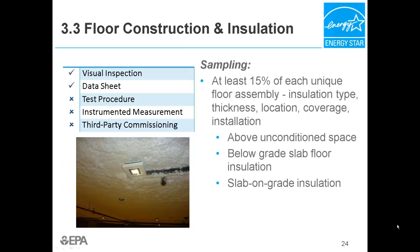The envelope protocols that apply to floors begin on page 31 of the protocols. The inspector should conduct a visual inspection using the T&V worksheet for floor construction and insulation. Confirm that the insulation has been installed in accordance with the manufacturer's specifications and that it matches the R value and assembly specified in the drawings and specs. For below-grade slab floor insulation and slab-on-grade insulation, the inspector should visit the site prior to pouring of concrete. For framed floors, the inspector should verify that excessive use of framing materials, installation of crawlspace ventilation, or other details that may compromise the final effective R value of the floor assembly are properly documented in the T&V worksheets.